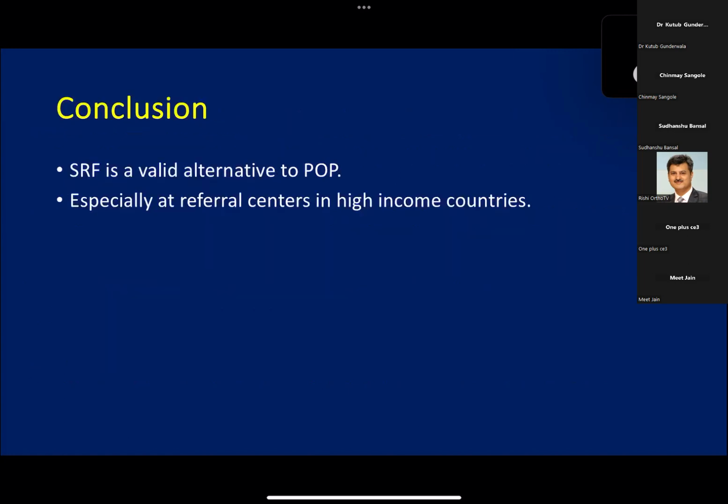So to conclude, we can say that SRF is a valid alternative to POP, but its cost can be a concern for cost-benefit analysis. It is difficult to use in this part of the developing world. But SRF can be used in high-income countries at referral centers where there is less staff and a high volume of patients, where it is easier to remove the SRF material.